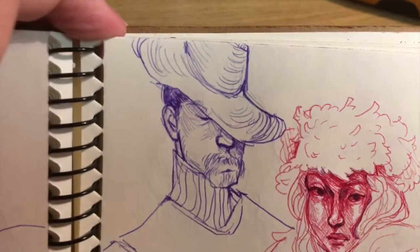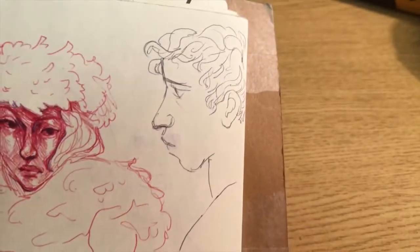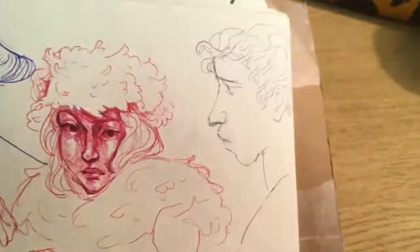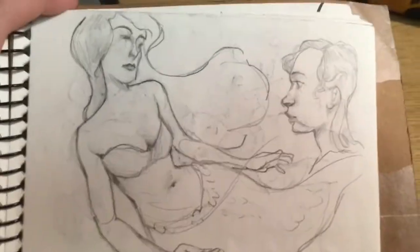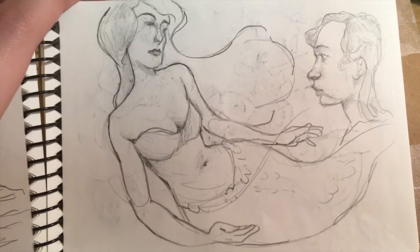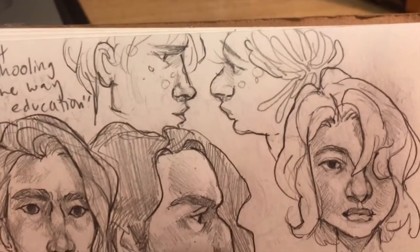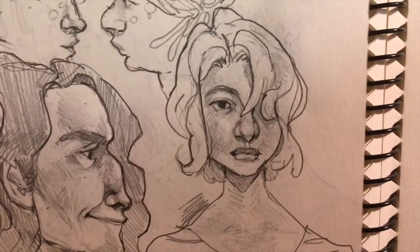And I need to learn how to draw cowboy hats because I've been trying to do that a lot and it's not working. But I do like this profile right here. That's a nice profile. I love drawing profiles. Profiles are definitely my comfort zone. A mermaid. Yeah, I think in this drawing I was trying to emphasize the movement of her. On this page, I really like these little profiles right here. These I don't like as much. I like her swoopy hair.